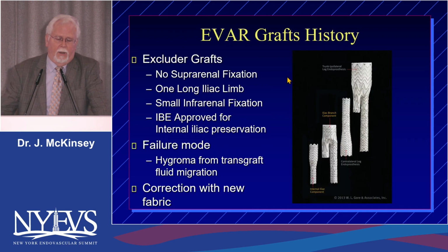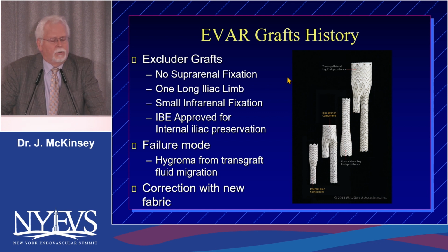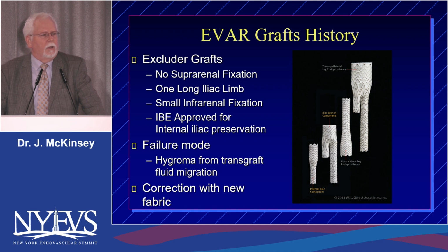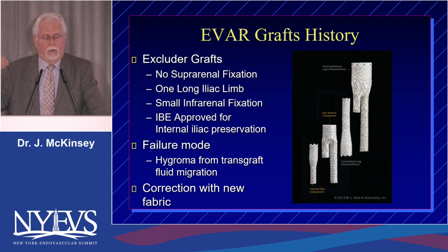So the next one that came out near the same time was the Gore Excluder graft. And this did not have suprarenal fixation. It just had small little hooks at the top, as it still does. One long limb, one short limb, and then you can have modular components coming down. They've expanded now to have branch components going into the iliacs. And it's a good way of trying to customize for your grafts coming down, but you really don't have good active fixation, especially none going above the renals.